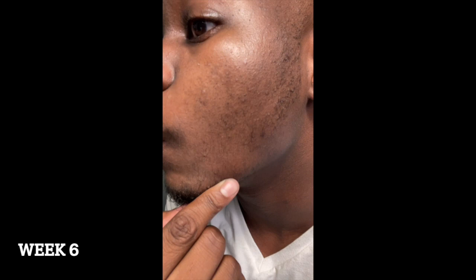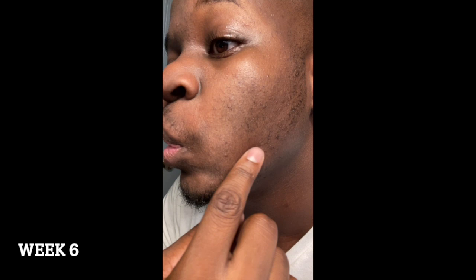But not only that, not only have I seen a lot more vellus hairs, but if you look really closely, kind of like right here, I'm getting little terminal hairs on this side. Never grown hairs before there. And on this side, right here. Yeah. New hair. So what's crazy is that right after this week, 1 week later, I saw the most growth in my beard than all the other weeks.